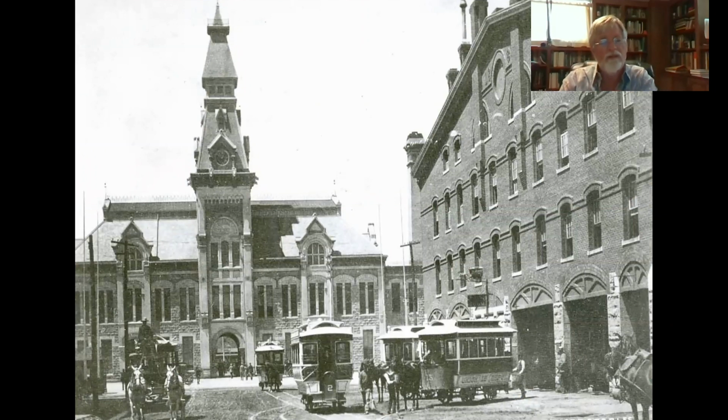Here's the original version of Union Station. You see this great mansard roof, Second Empire style, very ornate. Today, we would love to see this back again. The building off to the right there, the streetcar stables, you can see the streetcars coming out of there, is now Streetcar Lofts. That building is still there. The Venice restaurant is down on the first floor where those doors are open for these little horse-drawn streetcars.